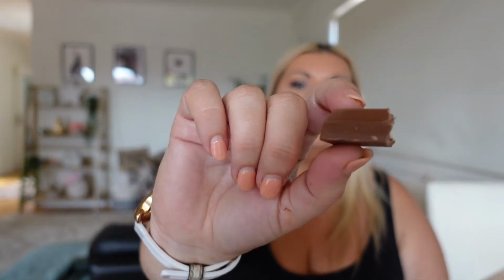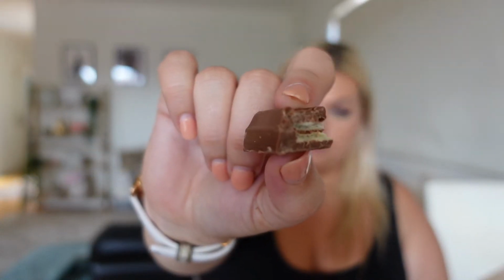That was a big bite. Yep, the ends have more chocolate. If you want to have a look, if you look at it closely, there's like a big chocolate. Seems to taste the same. I like it. Me trying not to talk with my mouth full.